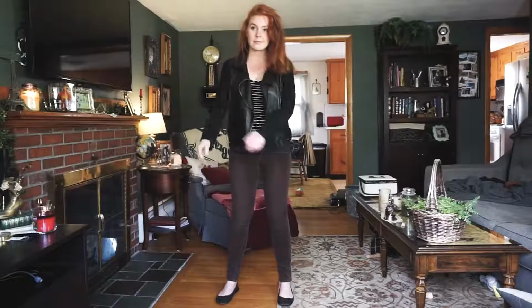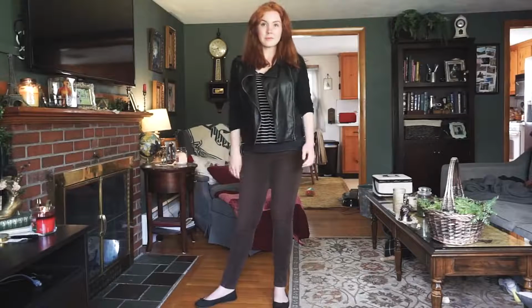So let's take modern Rachel here, for example. The first thing I'm going to cover is the hair and makeup. I don't want to say this is the most important part, but you would be amazed at how much just hair and makeup can change the vibe of an outfit. For instance, let's take a look at this outfit. Exactly the same, but with vintage hair and makeup.